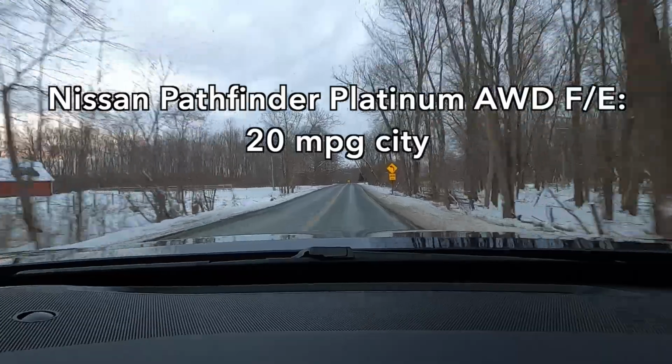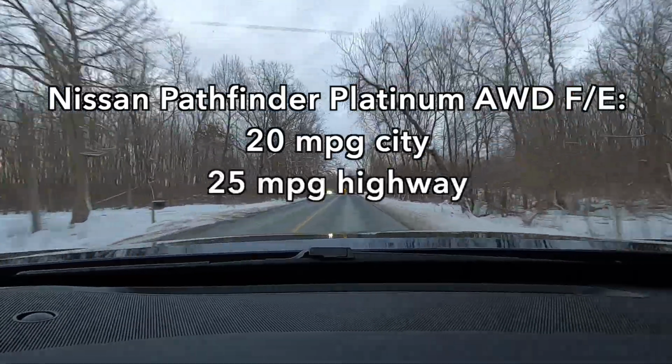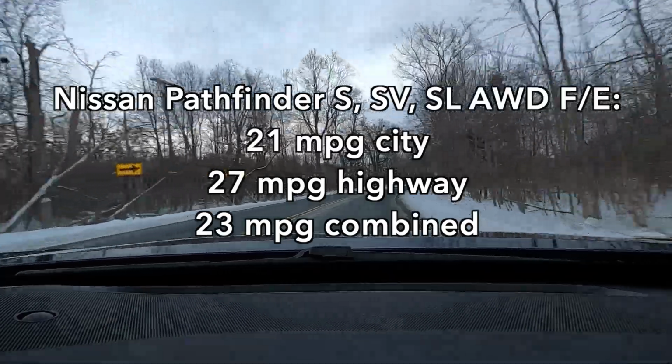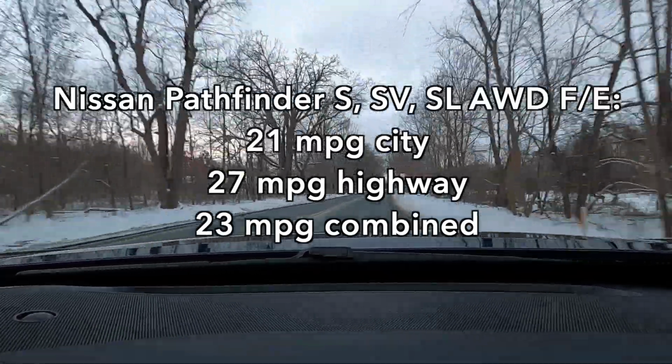You get 20 miles to the gallon in the city, 25 miles to the gallon on the highway, 22 combined. Ultimately, those numbers just on their face are so-so, but the Platinum trim being better equipped and a bit heavier and all-wheel drive does hurt your fuel economy a little bit. You can get a Nissan Pathfinder that gets better fuel economy. I'll go ahead and put those numbers up right there. You can get up to 27 miles to the gallon on the interstate.